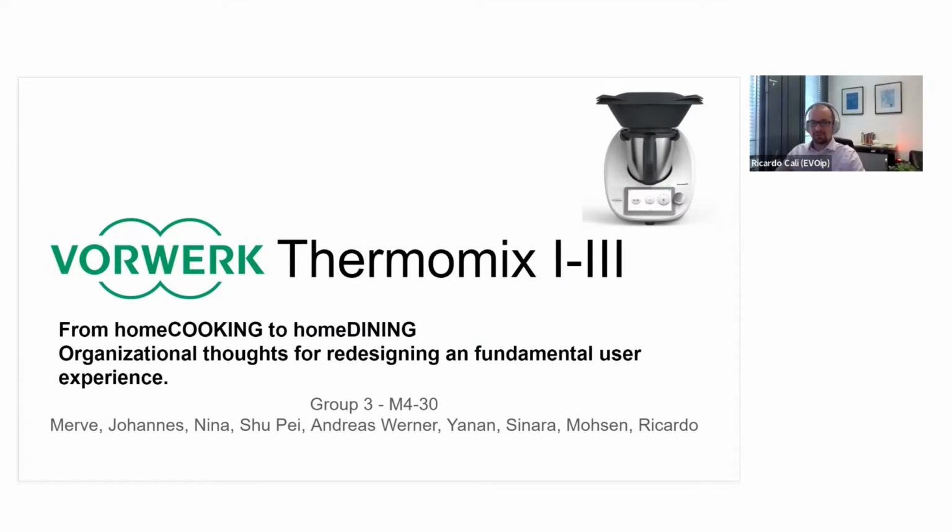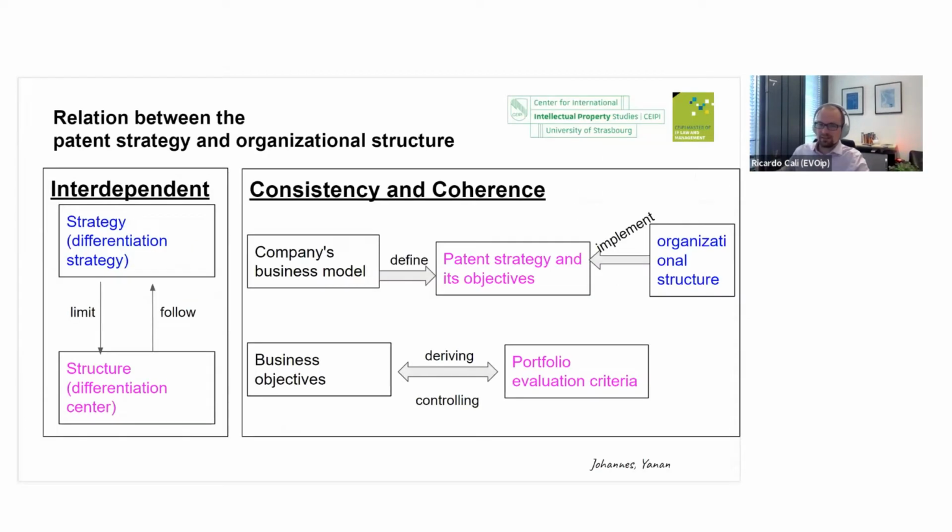Welcome everybody to Group 3 about the Thermomix, and I'm proud to present today our work, and it's all about from home cooking to home dining. And now we have a look at the organizational thoughts for redesigning and fundamental user experience. So stay tuned, and please, Johannes, Janan.